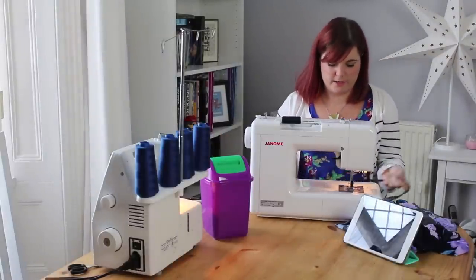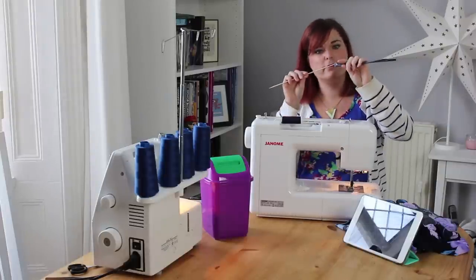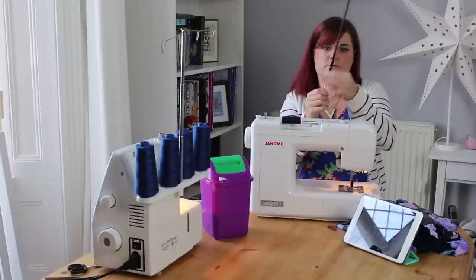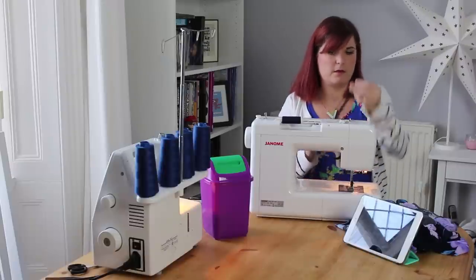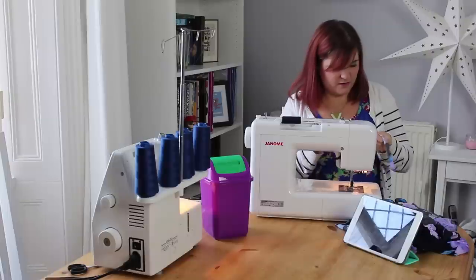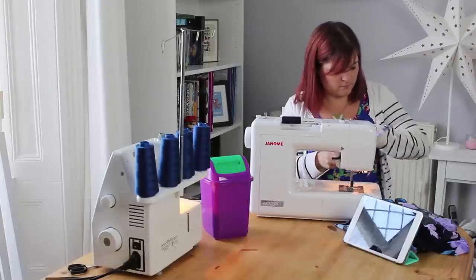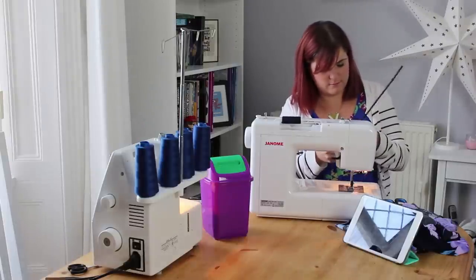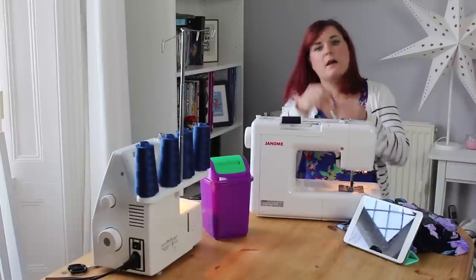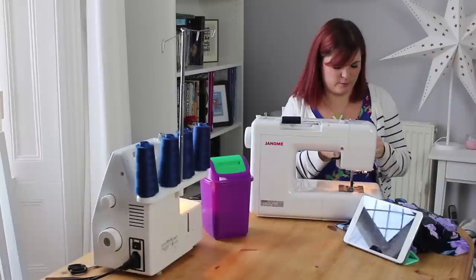I don't have a loop turner, so what I did when I was turning my straps for the Ogden is use a straw and then the blunt end of a wooden kebab skewer, and that turns it straight out dead nicely. Clueless top tip for you. I sew the end closed for that to work. I don't know if you're supposed to, but I assume you're supposed to. I can't see how else it would work.